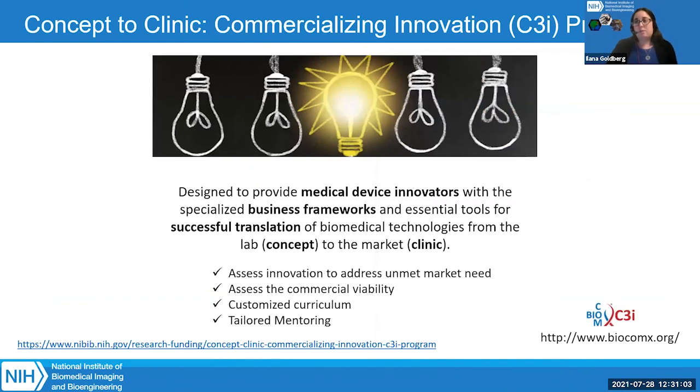And finally, NIBIB runs an entrepreneur training program. This is our Concept to Clinic Commercializing Innovation, C3I, program. This is really designed for medical device innovators to understand what it takes to get a medical device from the lab to the market. The power of this program is that when you are accepted to it, you get assigned a business mentor and a project manager, and they work directly with you with your technology to understand your specific needs. This tailored mentoring is really helpful for you. You can find more information online.